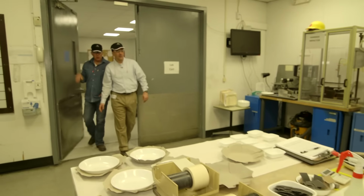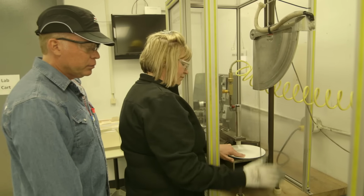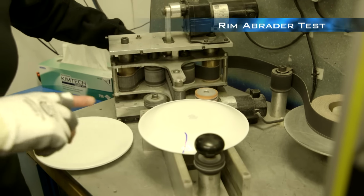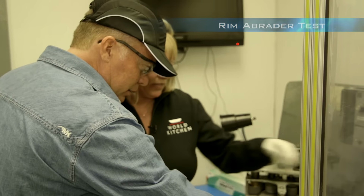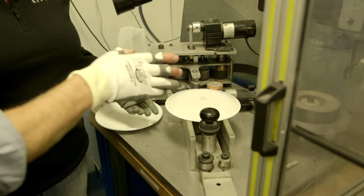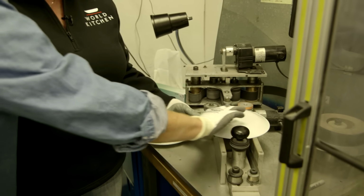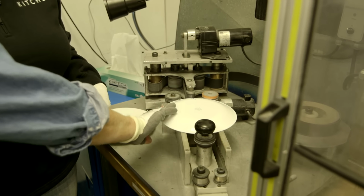Hey, the Quality Control Lab. Quality Control Lab. We do a lot of different tests in this room right here. Now wait a minute, you're taking sandpaper and you're running sandpaper on the Corelle dishware. Yes, I am. And that is to simulate wear and tear on the dish, which you would do in your own home. And I'm going to tell you right now, this sandpaper, this is like 150 grit, isn't it? Yes, it is. That's exactly what it is. And I'm feeling no wear or tear on the edge of this dinnerware. That's pretty amazing.